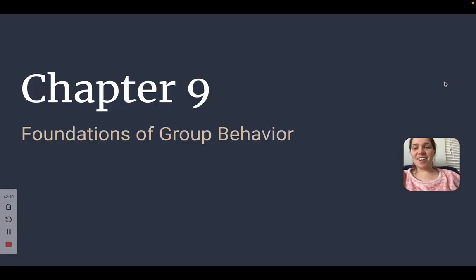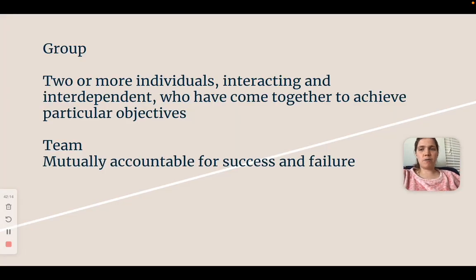Chapter 9, one more chapter. Foundations of group behavior. So this is a group versus a team. A group is two or more individuals coming together to achieve a goal, and a team is also that, but they're mutually accountable for success and failure. So I think of it like the reward and punishment.